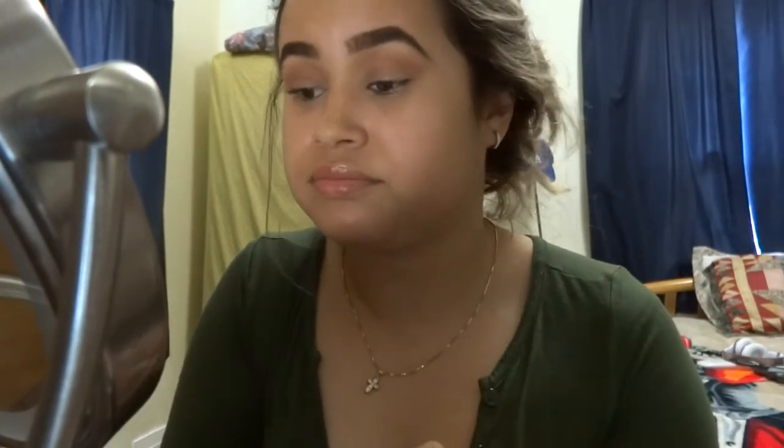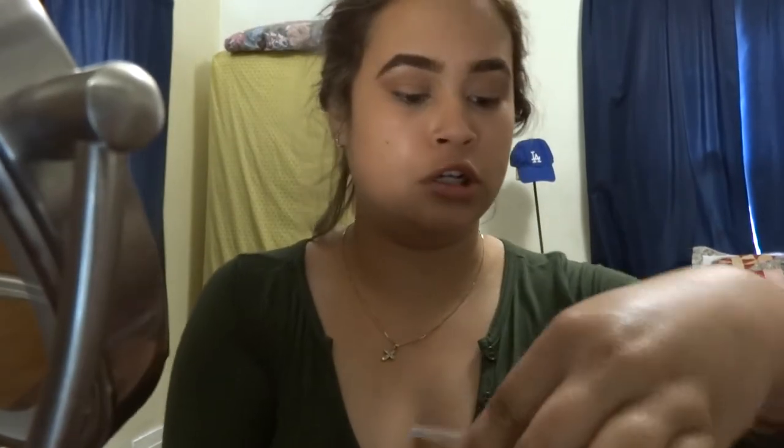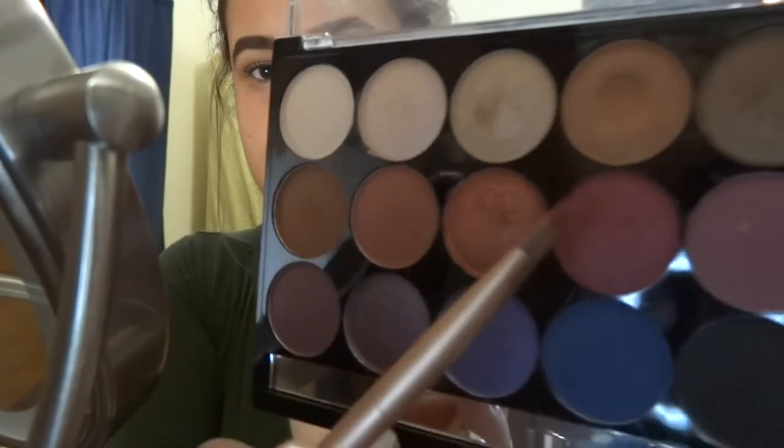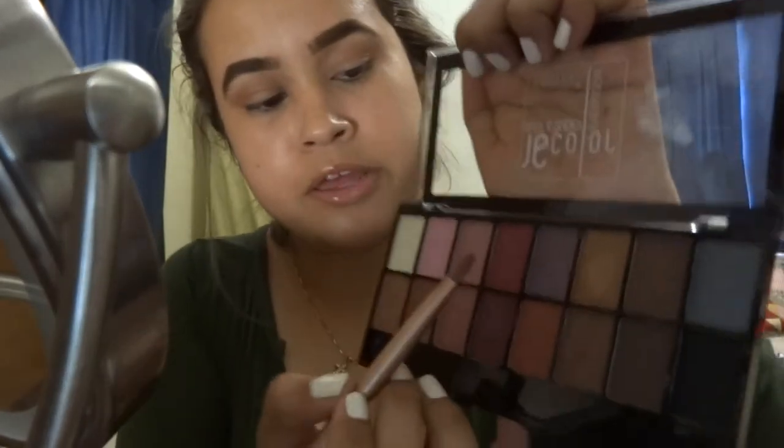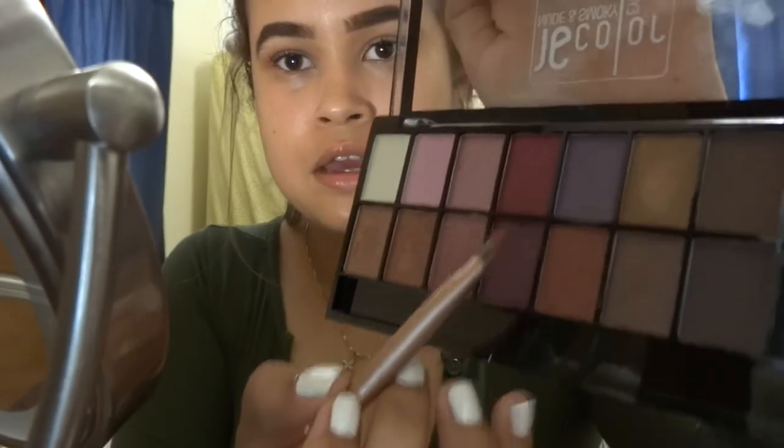So now I will be starting off with my lids. I don't know what these are called, but just go with the flow, okay? I will be using the Amuse Cosmetics. I bought this, I believe, at CVS. So I will be using this one right here, and then I'll be mixing it with the 16 color new Smoky eyeshadow, and I'll be mixing it with this one right here, and then this one.